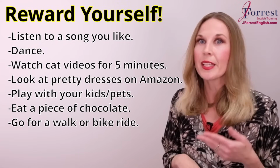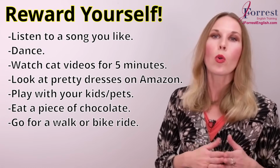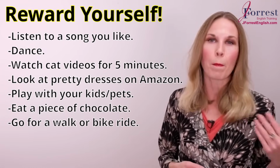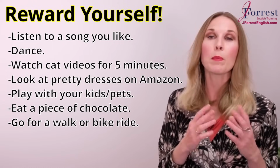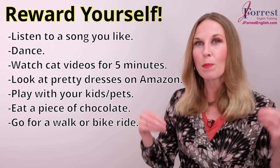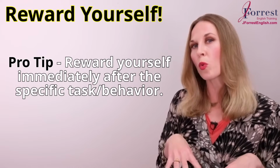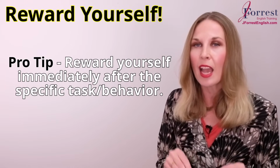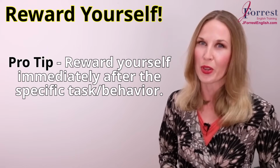You could eat a piece of chocolate or something very small that you like, or you could go for a walk or a bike ride and do something physical. Remember, it can be very small, but it has to make you feel good immediately. And as a pro tip, reward yourself immediately after the behavior because that will create the positive reinforcement.